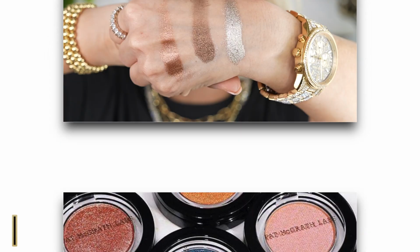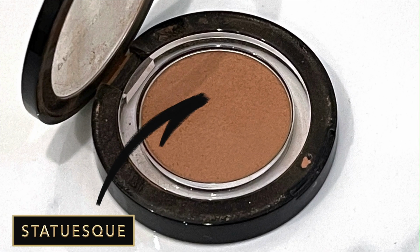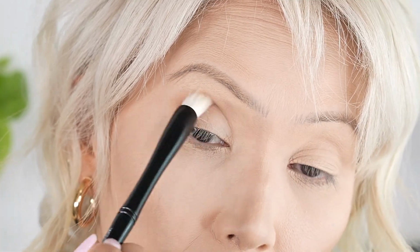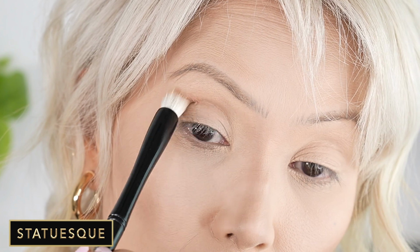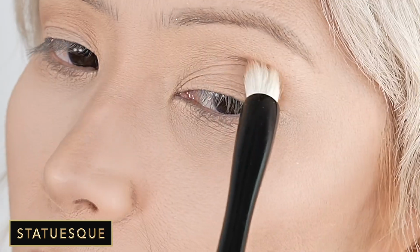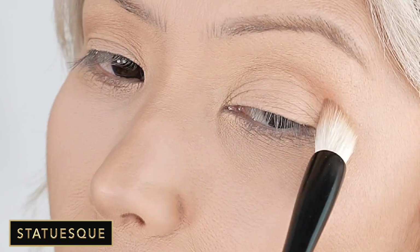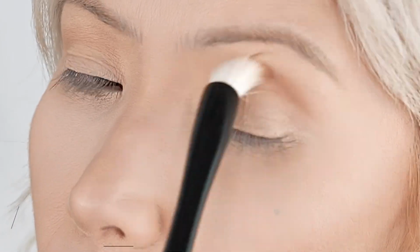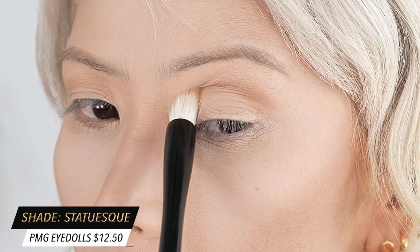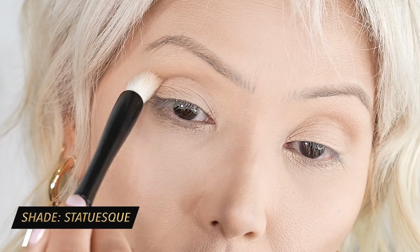So we're gonna start off with Statuesque from Pat McGrath. And again, these are called the Eye Dolls, and they're $12.50 on her website. As you guys can tell, I didn't want to have a ton of pigment because this is not the shadow I want to stand out, just to have some type of transition into the crease. I'm just placing the pigment in right now, and then I'm gonna really diffuse this one out.